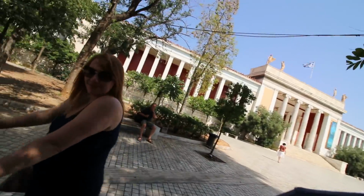So we just completed a tour of the National Archaeological Museum, back in the sun. And that was a very interesting museum. A lot of art from the antiquity period to the Hellenistic period. We got to see all kinds of sculptures. It was basically sculptures the whole way through. We got Robyn to give us a nice tour of the premises, and that was very informative, Robyn, actually.